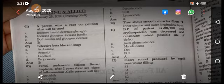The purpose of this video is to make better understanding of the MCQs. So if the CPSP is going to change the MCQ a little bit, you can grab the concept.